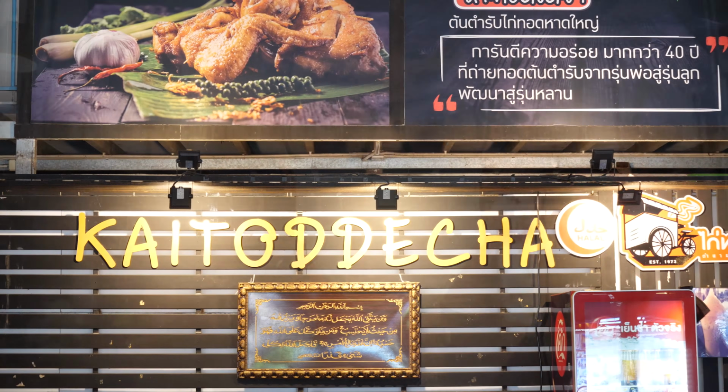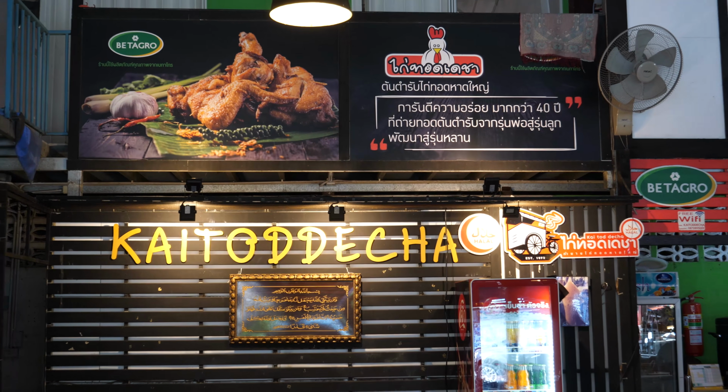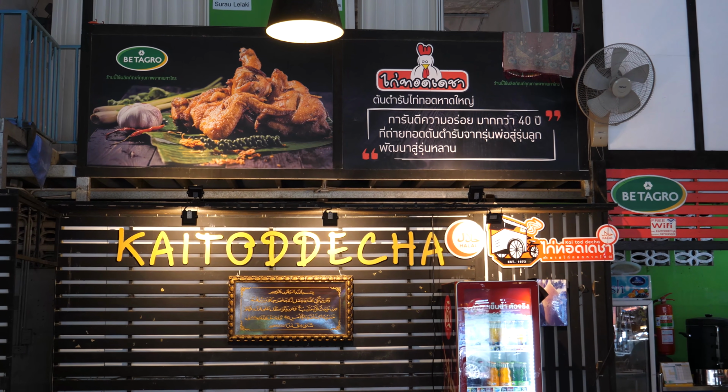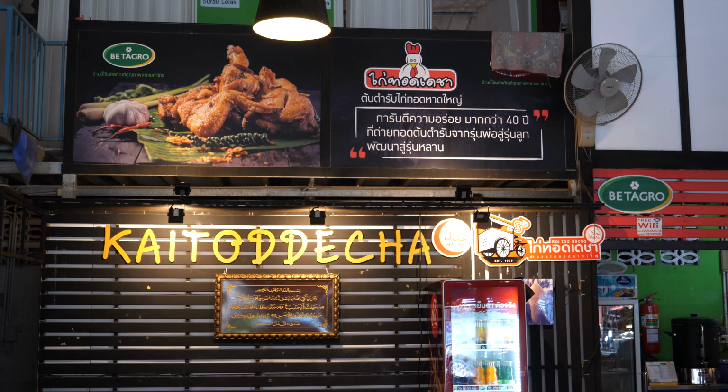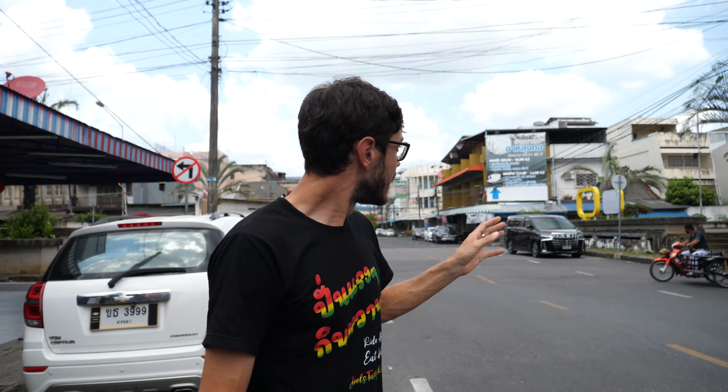It says we are taking the recipe down from our older generation in order to take care of our family and put the benefits and development into the youth, into the next generation of our family. So they have been sharing this recipe from the street cart, which they started over 40 years ago. That is impressive. More than 40 years is when they had the street cart, and then they grew little by little into this. You see all the way back at the end of the street, the Chinese door. Then here, the coffee shop I was talking about, 80 years.